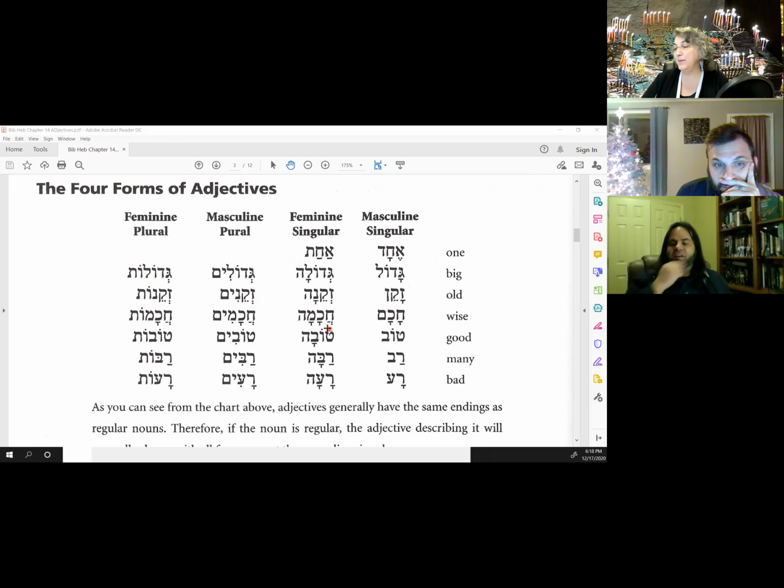Every single place you're going to have a shva under the first letter for the rest of it. The minor exception is with chacham, because it's a chet, which means it doesn't take a moving shva because it's a guttural. It's got to take a composite shva. But it's the same thing. It's just that you know that it can't take a shva without help. And so all of those are going to do the same thing.